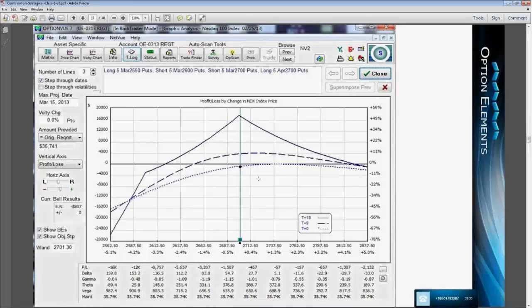This is what the graph looked like at the end of day one. It's not the prettiest graph I've ever seen, for sure. We actually started out that day with the market higher, so it was up into here, but this is how it ended up. Everything above that middle horizontal line is profit, and everything below it is losses. The dashed line that's highlighted, the light blue one with the small hash marks, is the current day. The next dashed line above that is 9 days later, the theoretical value of the position 9 days later. And the solid line is at expiration.